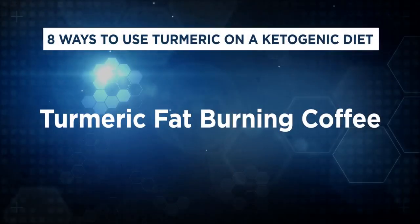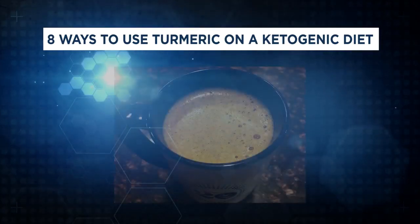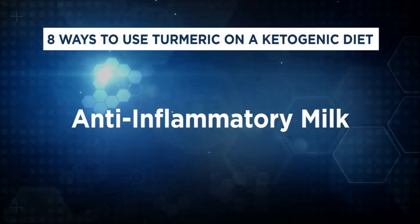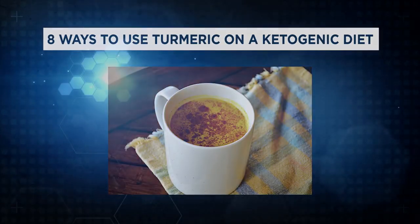One is putting it in your morning coffee. On our website, we've got a great recipe. It is our turmeric fat burning coffee. This combines the benefits of the polyphenols found in organic coffee, as well as grass-fed butter, which is super rich in antioxidants, as well as healthy fats, and MCT oil to make a great tasting fat-burning coffee, so check that one out. We also have an anti-inflammatory milk where we take turmeric and combine it with coconut milk, a really good fat source to help turn on the fat-burning switch in your body.